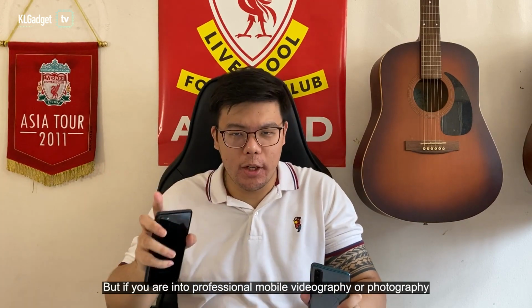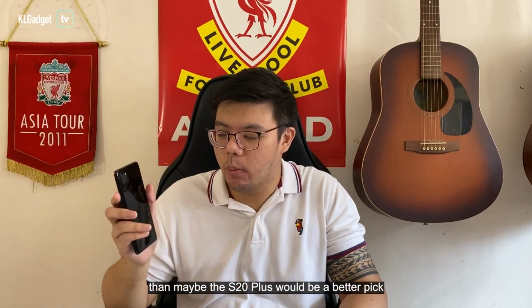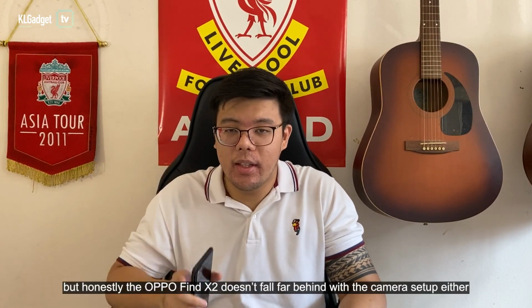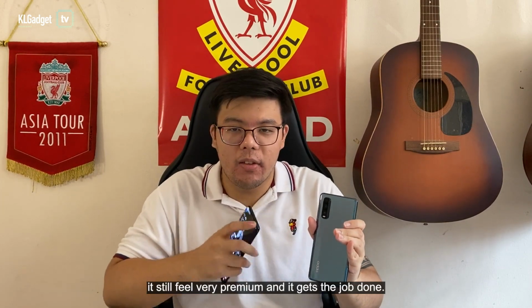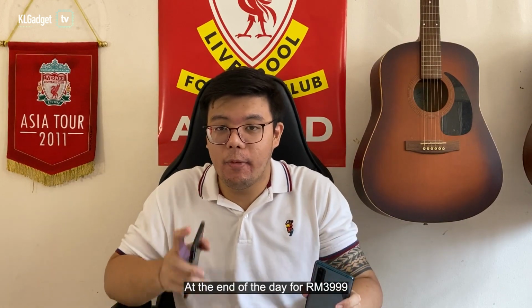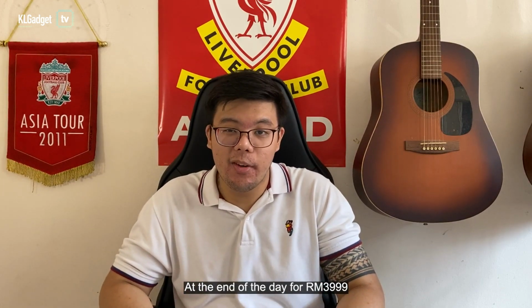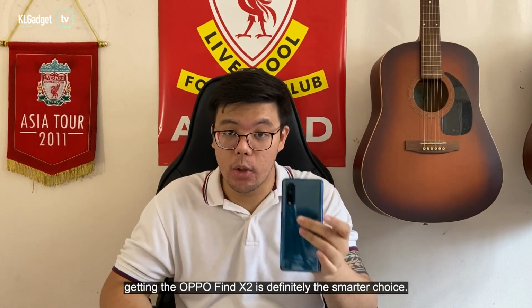But if you're into professional videography or photography, then maybe the S20 Plus would be a better pick. But honestly, the Find X2 doesn't fall far behind with the camera setup either. It still feels very premium and it gets the job done. At the end of the day, for 3,999 ringgit, getting the Find X2 is definitely the smarter choice.